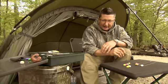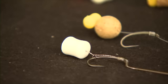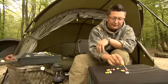So that's the range. And if we look at the rigs they're fished on, first of all, the largest one in the range, a 16mm white banoffee. That's a slow sinker, that one. Fished with a size 4 curve. It might look like a big hook there, but that's balanced really well. The hook's going to sit flat and the bait's just going to hover above.